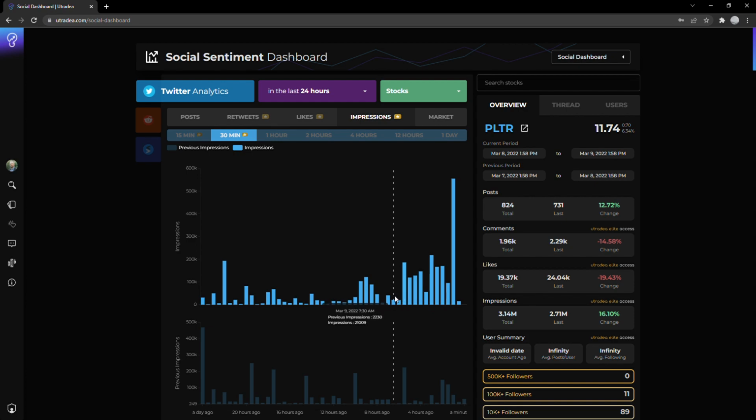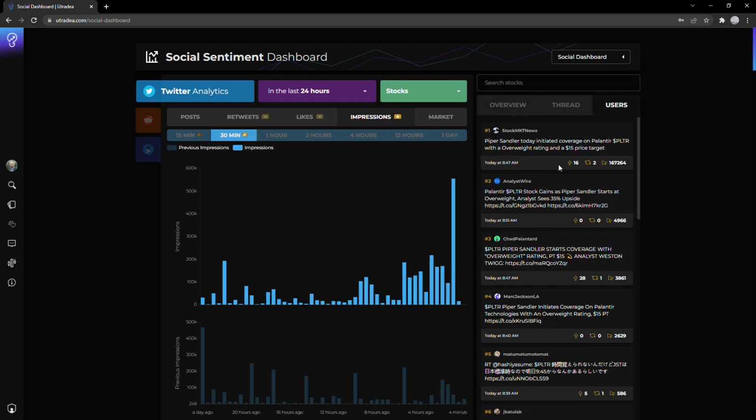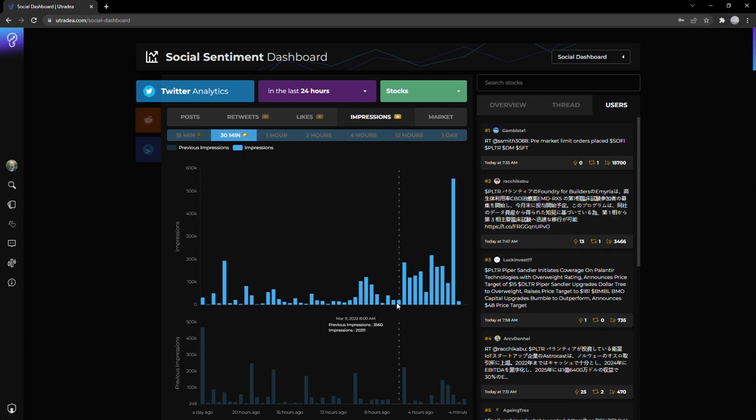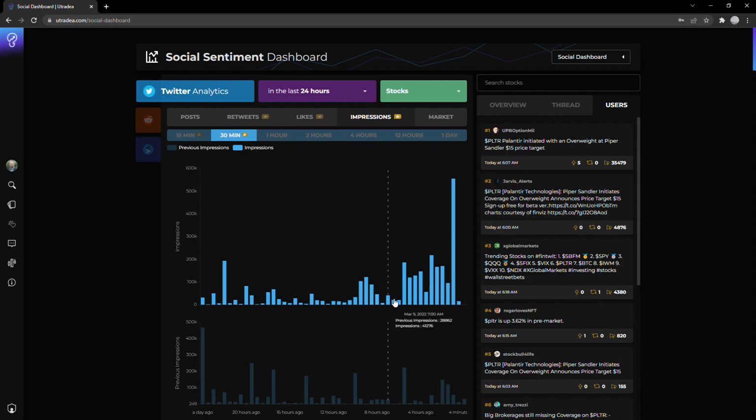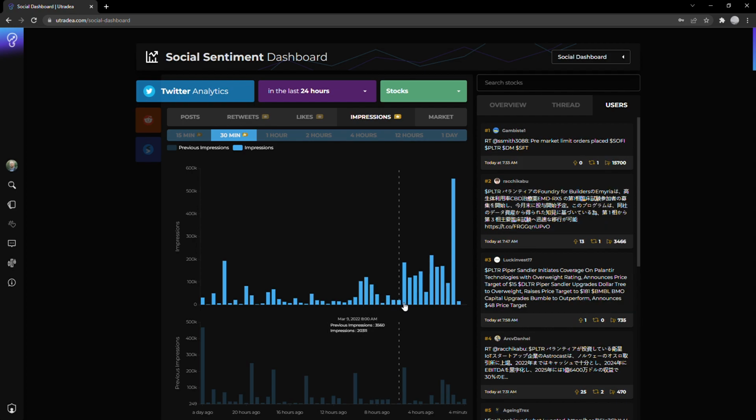So this morning it's kind of stable, and then we saw a big spike just before market open, so kind of in pre-market. And what we can do is see what tweets actually caused this spike. So if I select here, go to users, it'll bring up the top accounts that are tweeting about Palantir as well as the reach that they're getting. So as I mentioned, just before, a few different tweets, nothing major.